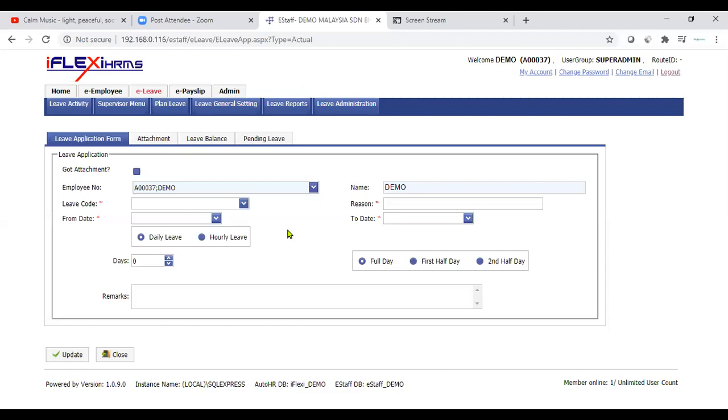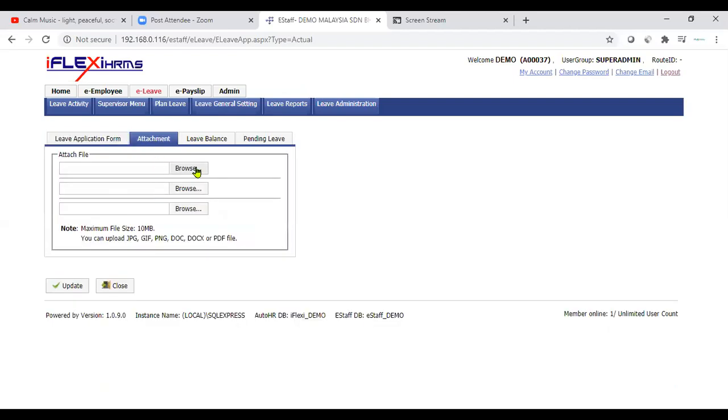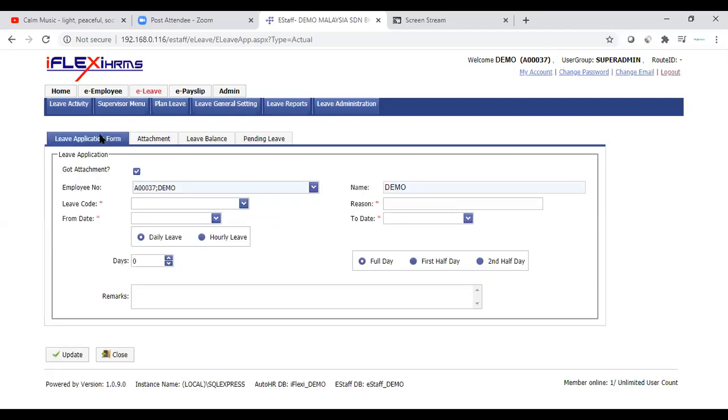iFLEXi ED provides employees with a way to submit relevant documents to support their leave request. You can check here, got attachment. Then you attach the file. You can click here, browse. It supports any form of picture file or even Microsoft Word or PDF. This is quite common for medical, MC, hospital leave, in which case employees need to upload a medical certificate to verify their leave application. Even in situations like exam leave, employees can submit documents to justify their leave application.